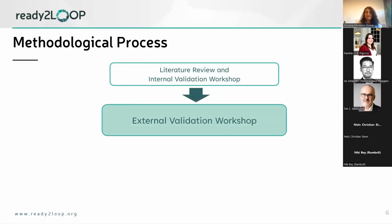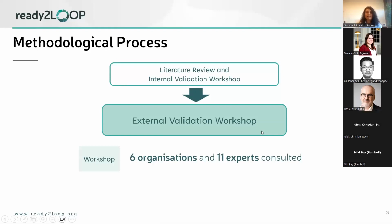After their feedback is inputted, we then have an external validation workshop. So we invite external collaborators working within the product retailers and wholesalers sector. During this time, we had 11 experts within 6 organizations. And as a result of their feedback, we could finalize our set of questions and dimensions. So for this layer, we have 33 questions gathered in 7 different dimensions.